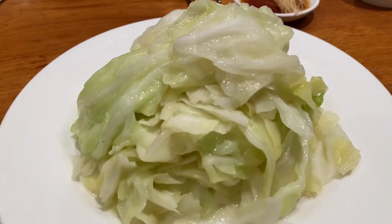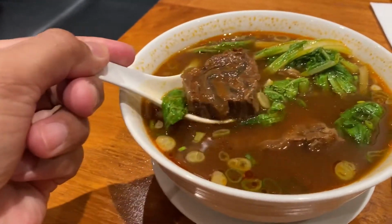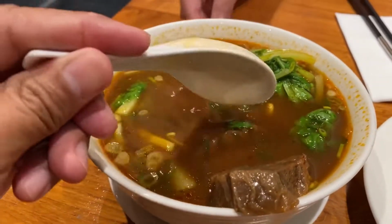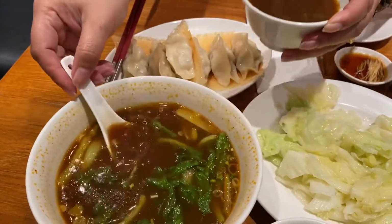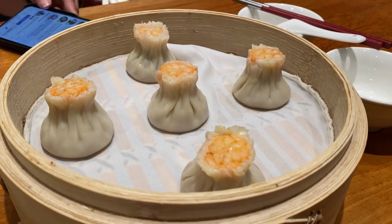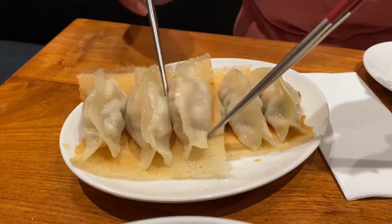This is a simple stir-fried cabbage. And this is beef soup. Beef lang siya, wala siyang noodles. Beef, kasi masyadong mabigat sa tiyan pag may... Shrimp shawmai. This is pot sticker or fried pork dumpling.